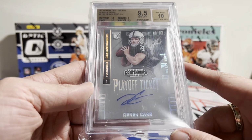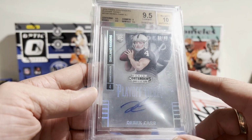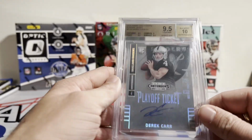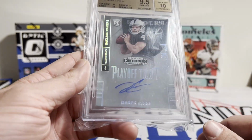This is one of the hardest cards ever to photograph, with the hollow and the refractor on there. I've tried so many different angles to get a nice photo of this card, and I still can't do it. But regardless, it's a 9.5/10, and I love it.